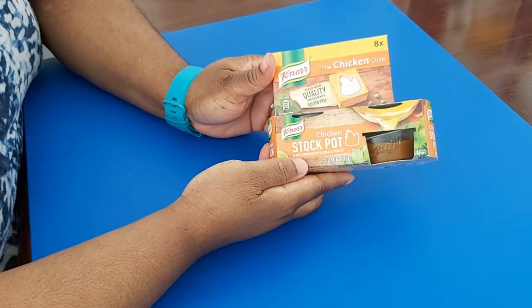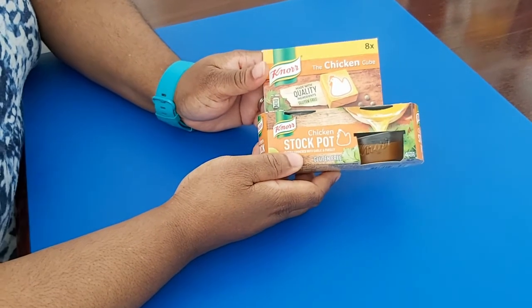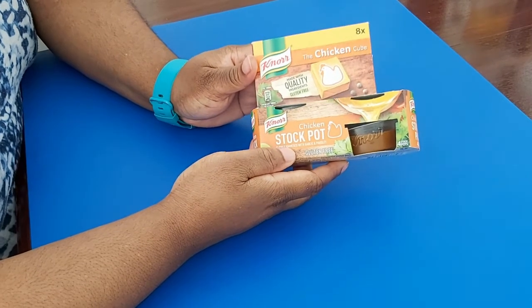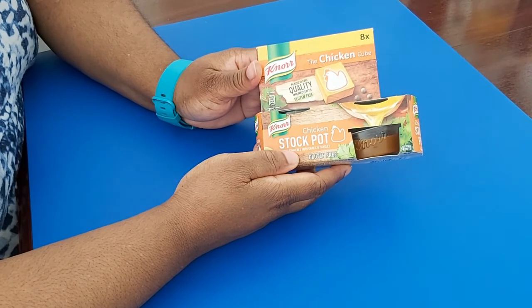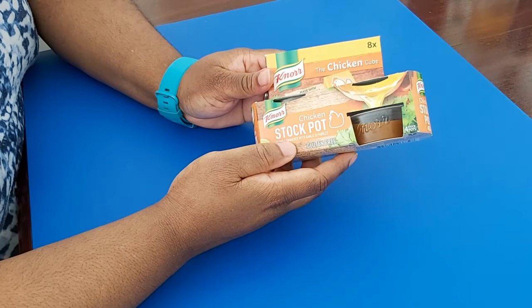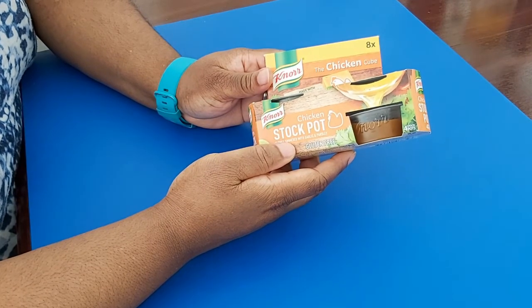So I have these two chicken stocks that I also use. This is a chicken stock pot, and this one are the cubes. I'll usually put one of each of these when I make a soup. They're really, really rich. These especially, you don't need any more than one of these for a dish that will serve about four people.